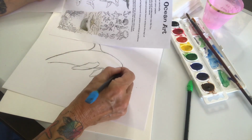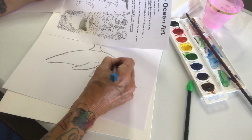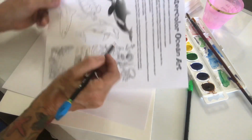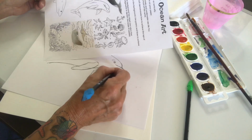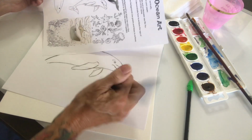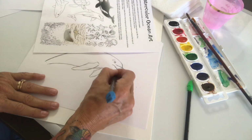I'm gonna get that forehead in there a little bit more. All right, I'm gonna bring that around, see where the eye is. And then I'm going to notice the smile. It kind of dips down and then into a smile and comes up. All right, I'm gonna thin that out just a little bit so that that looks better.